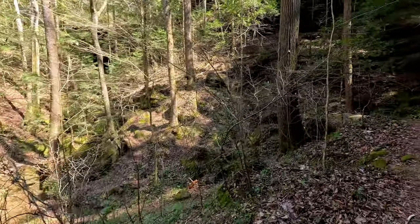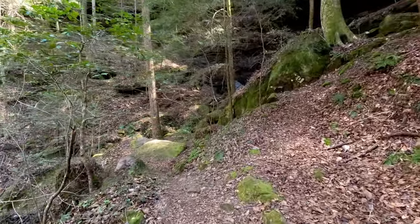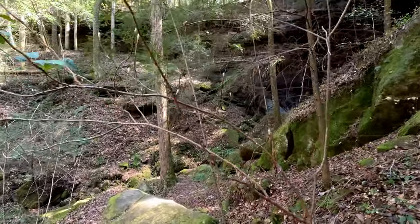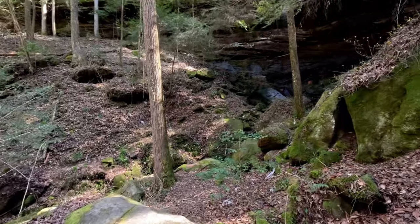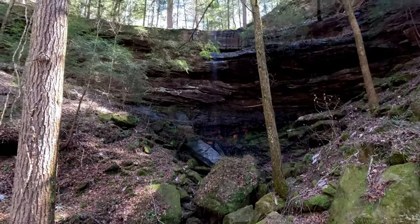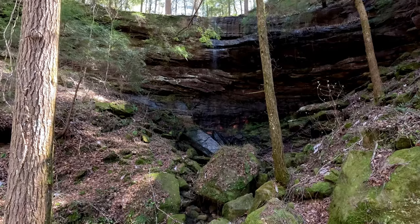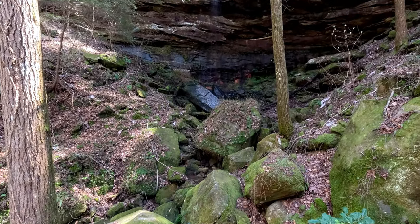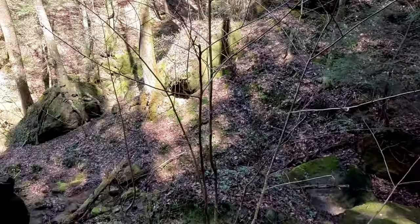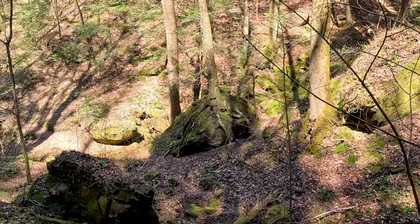So there's actually two waterfalls up this little side canyon. There's one right here. I love that tree growing on the rock down there.